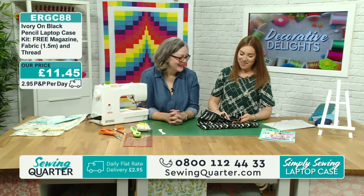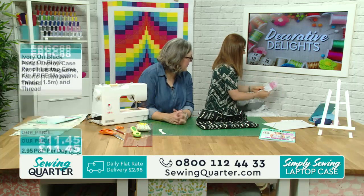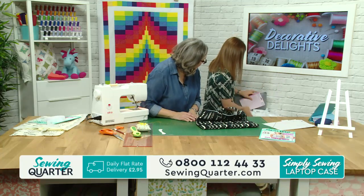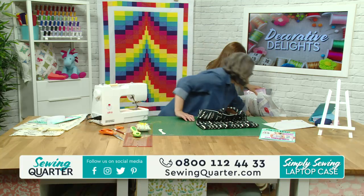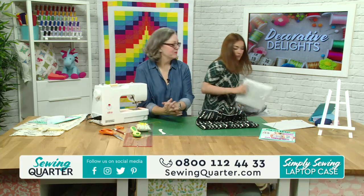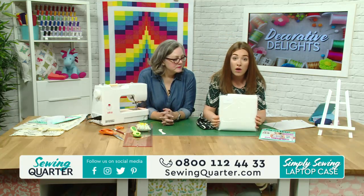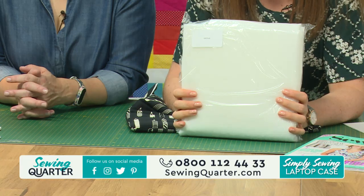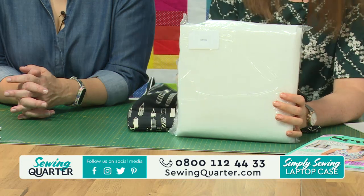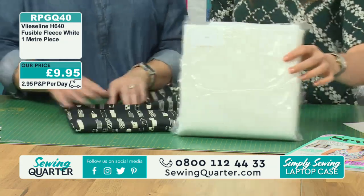Who knows? Have we got that here? Let's have a look. No, that's interfacing. I don't know if we've got the Vaseline one. There we are, that's the white one. Here it is. I'm looking right at it because it didn't have a label on it. If you wanted to add that sort of iron-on fusible, you've got that fleecing there as well that we used this morning for the wall hanging. So, in fact, a metre, if you want these, there's enough for both of those projects.